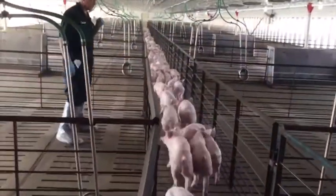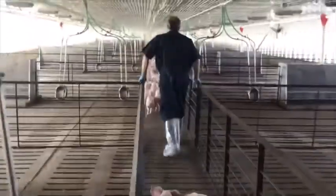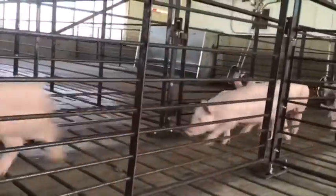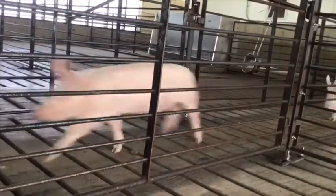Once the pigs get into the barn, they are counted off. It is kind of difficult sometimes. You really have to concentrate to count pigs. There are about 40 pigs in each pen. The pigs quickly find fresh water and feed and make themselves comfortable in their pens.